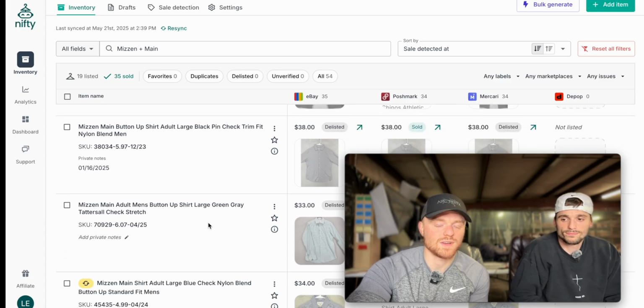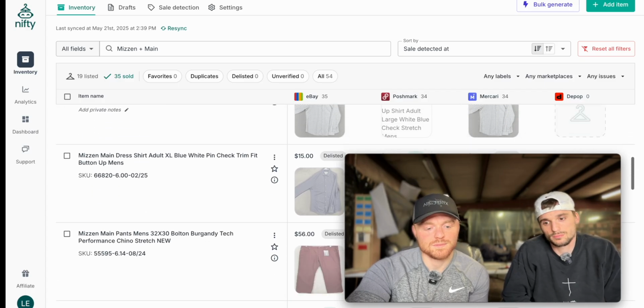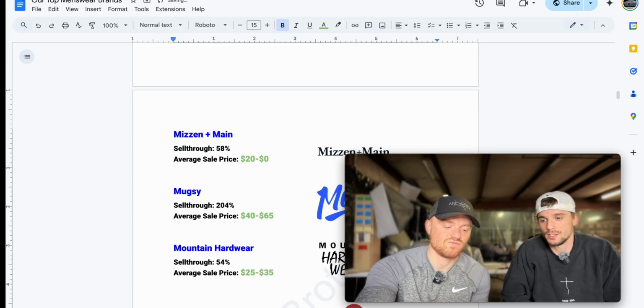17, 37. So the pants sell for more. They're actually a lot harder to find than the shirts, but I'd say they're still pretty good. Doesn't sell for as much. No. 20 to 30 is good. Pretty accurate, actually. Maybe 40. If it's new, it'd be higher, but yeah, we mainly do used.